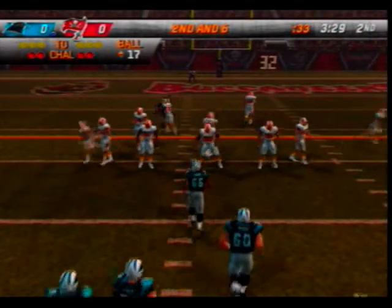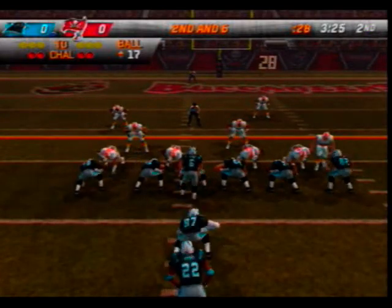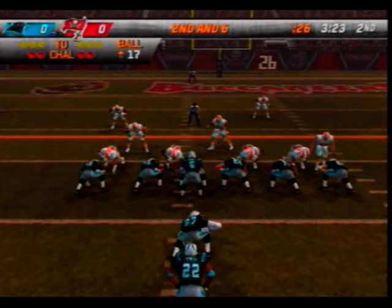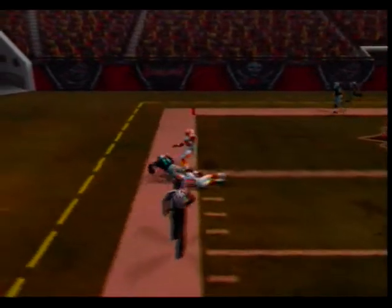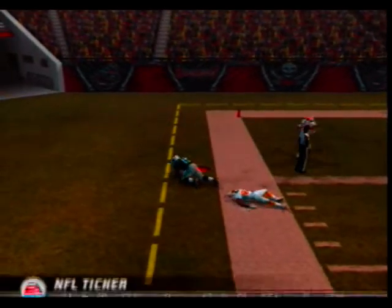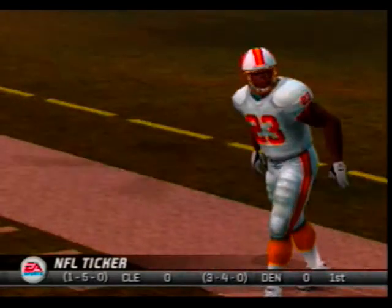Second and 6. Last time down here, they lost the ball on a fumble. Throws it. Pushed out of bounds at the 1 yard line. That's three times on this drive they've been able to pick up a first down.